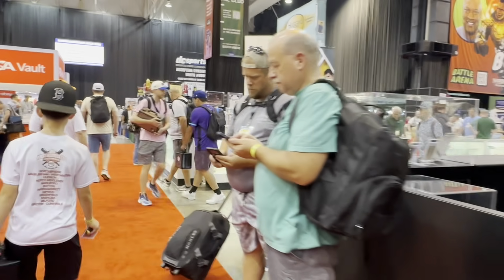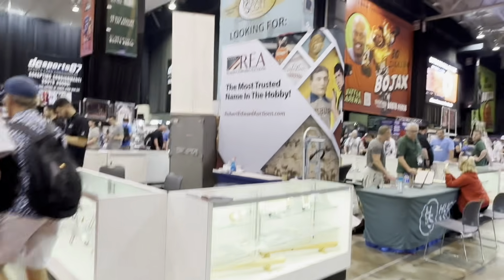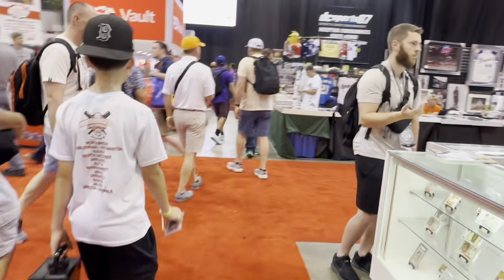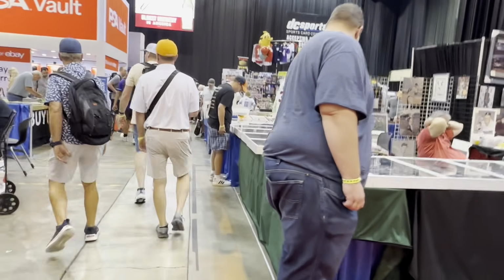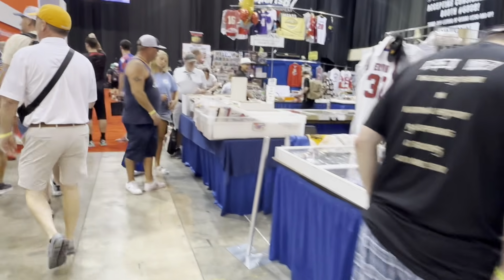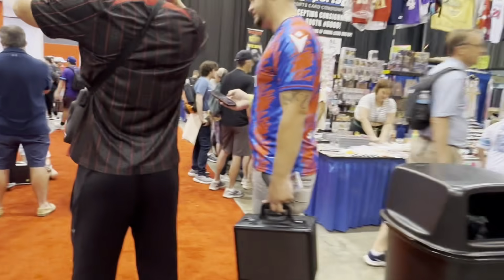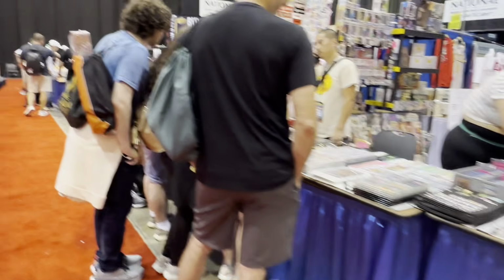As we continue on, what do we got next? Some of these stores you might recognize. Looks like that is a consignment where they sell high-end stuff at auction. PSA vault over on the left. Working our way down here. A lot of people standing around looking at comps like that guy was.